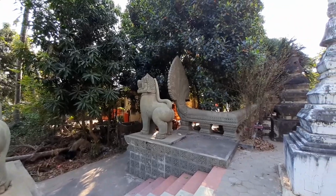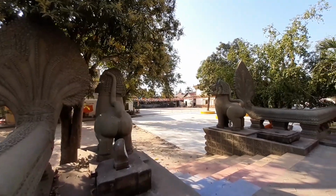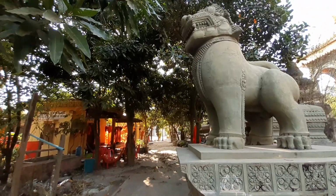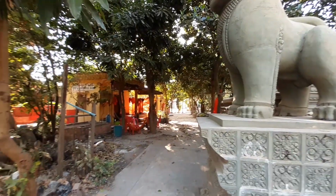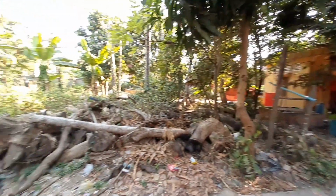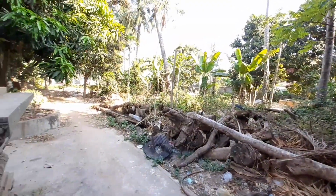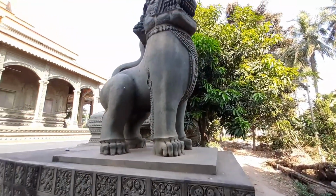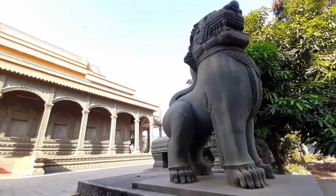Each of the 4 gates around the outside of the main temple building have the same, the Naga and the 2 lions, 2 Nagas, 2 lions. Whereas in a lot of the other temples we've seen, it's different animals depending on which of the 4 gates you exit at. Detail of one of the lions there.